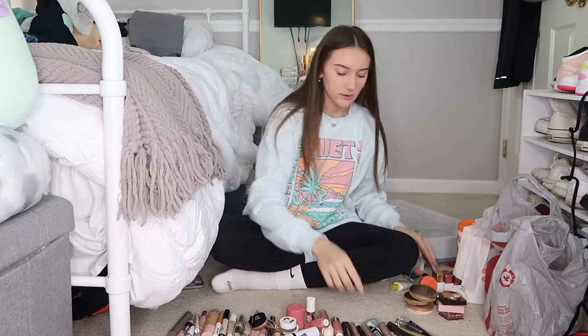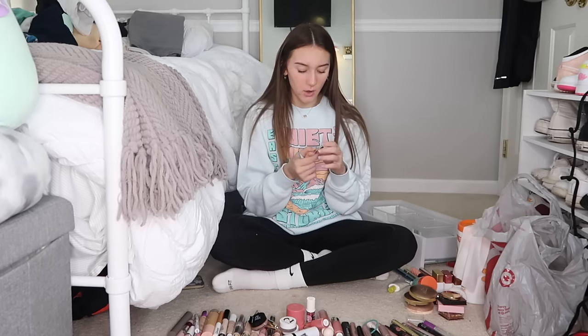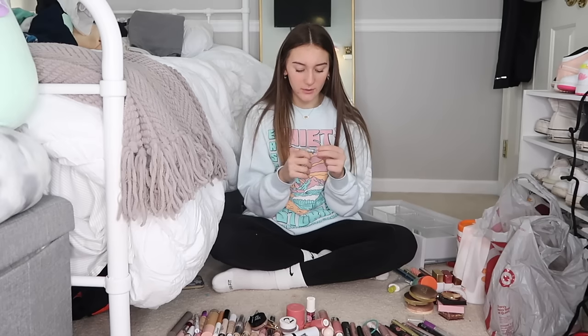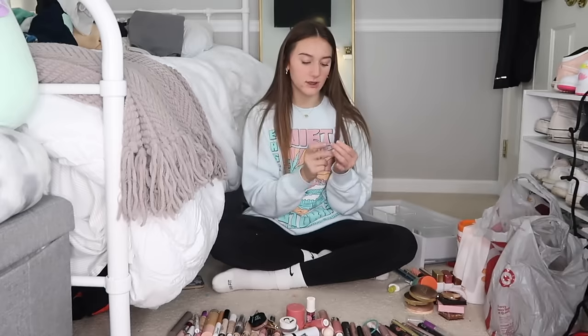My Patrick Ta Brow Serum, which I just got, so I'm keeping that. And then I spent my Ulta gift card the other day, and the one thing that I got was the Benefit Gimme Brow in 3.5 because for Christmas, I got the Gimme Brow 3, but it was a little too light, so I got the 3.5, and this one's perfect.